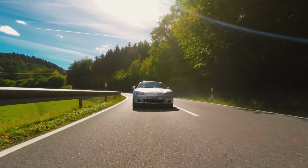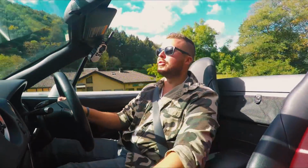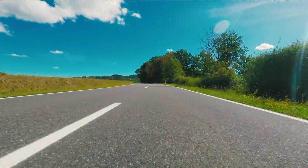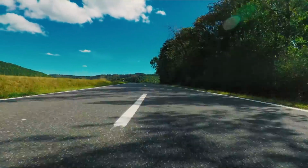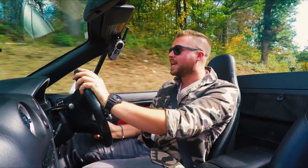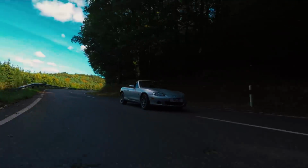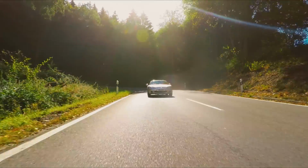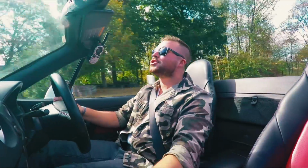It doesn't matter how many times I've been to the Nurburgring, there's just something so exciting when you're driving through these foothills. The enjoyment isn't just taking your car around the ring, it's all of these roads around as well, because they are absolutely awesome. The tarmac's great. I mean, look at this, turning into this corner now. And in a little car like this MX5, they are just so much fun.